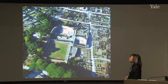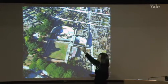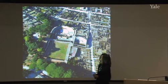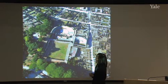Here is a Google Earth view of the theater and music hall as they look today, and you can see they're quite well preserved. You can see the exact shapes that we looked at in plan over there.